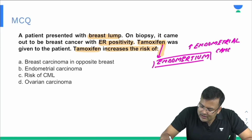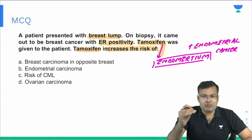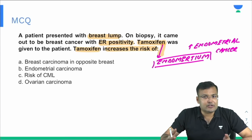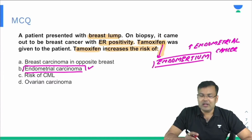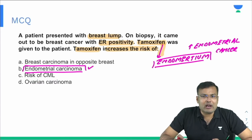And that's why you know that in premenopausal females only we are giving tamoxifen. So the drug of choice for hormone therapy in premenopausal females is tamoxifen. In postmenopausal females, it is an aromatase inhibitor. Why? Because in postmenopausal females, there is increased risk of endometrial cancer. That's why we avoid tamoxifen. So tamoxifen increases the risk of endometrial cancer. Very good. Another agent which is a selective estrogen receptor modulator is raloxifene. And what are the aromatase inhibitors we give? Letrozole and estradiol. Clear, guys?